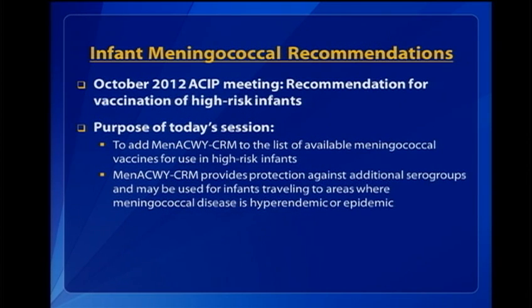In terms of ACIP recommendations for infant meningococcal vaccination, in the October 2012 meeting, there was a recommendation for vaccination of high-risk infants. The purpose of today's session is to consider adding MenACWY-CRM to the list of available meningococcal vaccines for use in high-risk infants. This vaccine provides protection against additional serogroups and may be used for infants traveling to areas where meningococcal disease is hyperendemic or endemic.